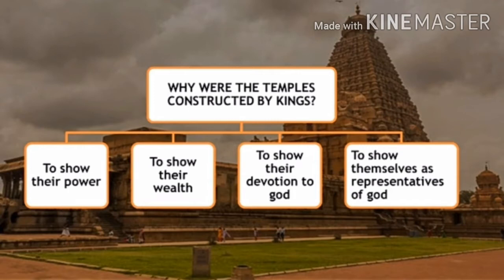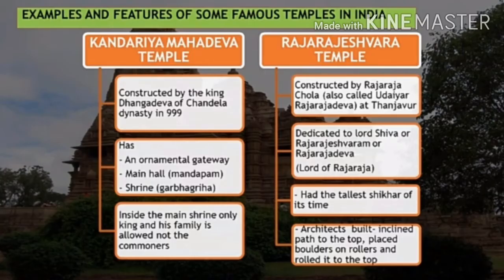Take the example of Raja Rajeshwara temple. An inscription mentions that it was built by Raja Rajeshwara for the worship of his god Raja Rajeshwaram. Did you notice one thing? The name of the ruler and the god are very similar. The king took the god's name because it was auspicious and he wanted to appear like a god.